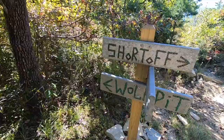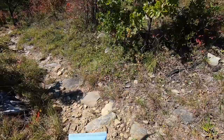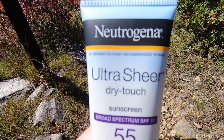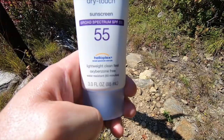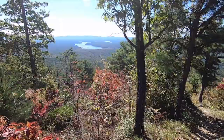One thing to never leave home without on a hiking trip is sunscreen. Especially when you have very little cover from the trees. And this is the first time I've ever used this kind. This is Neutrogena, SPF 55, and it's lightweight. And I've got to say, it has a very clean feel out here at Linville Gorge. Heck, you can buy this stuff at Walmart. Enough about the sunscreen.